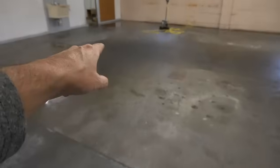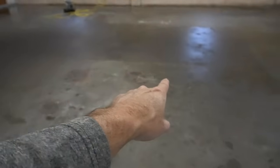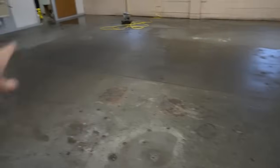You can see on the concrete floor where I stopped with the machine, and there is a pretty big difference. And it's going to look good once it's finally polished and sealed.